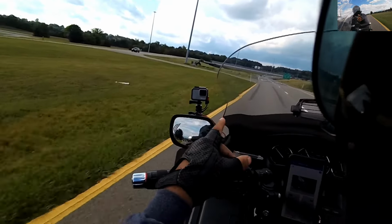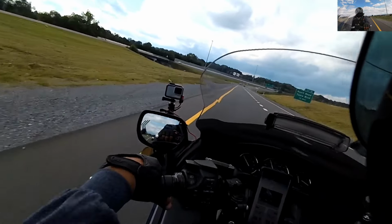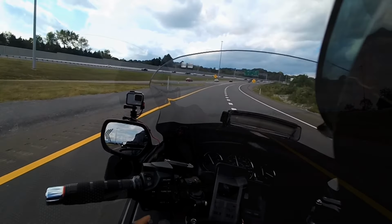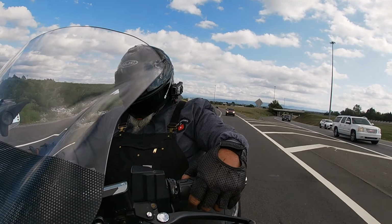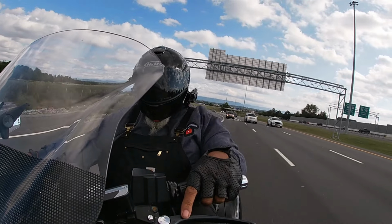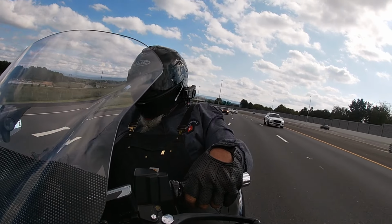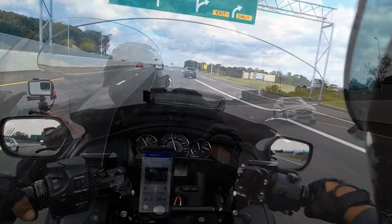I do have Traction suspension on my full 2012 GoldWing, and I was going to go with it on this bike, but they had a little bit of a back order on the front springs, so I went ahead and opted to go with the Progressive. And I purchased it from Wing Stuff. I got the whole kit and caboodle from wingstuff.com.